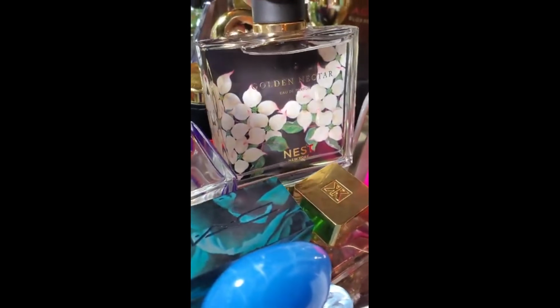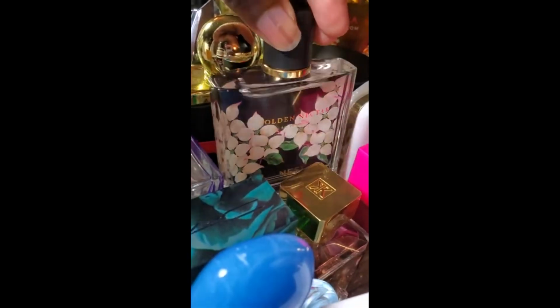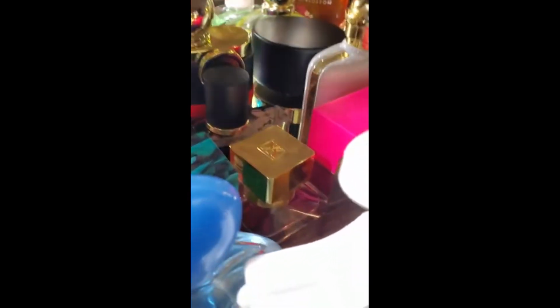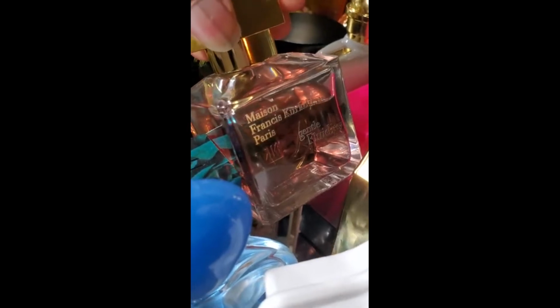Yeah, another story for another day. We have Golden Nectar, which is from Nest. Nest is a clean brand. That is one of their newest fragrances. To me, it gives me a little bit of honey.